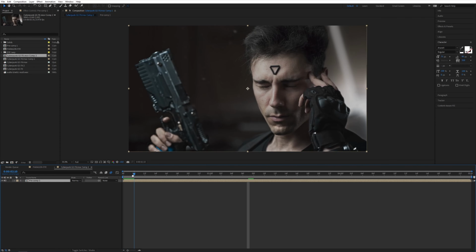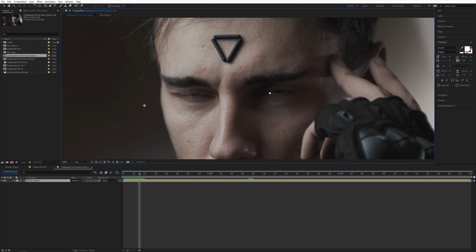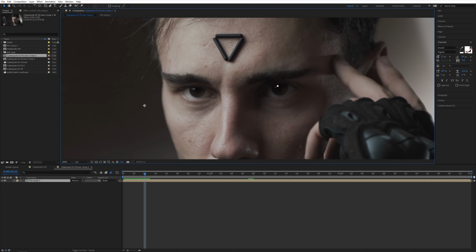So what I want to do is go to the frame that the eye is open, and here we can see, if I go right in there, that we don't really see the eyes yet, so it's not really worth it to have anything in this frame. Sometimes the camera might have captured the eyes opening in between, and in that case you should mask out the effect to show through. But here we're lucky because this one is where everything starts.